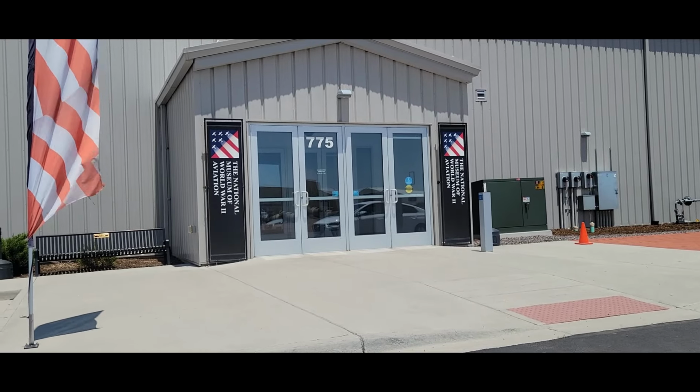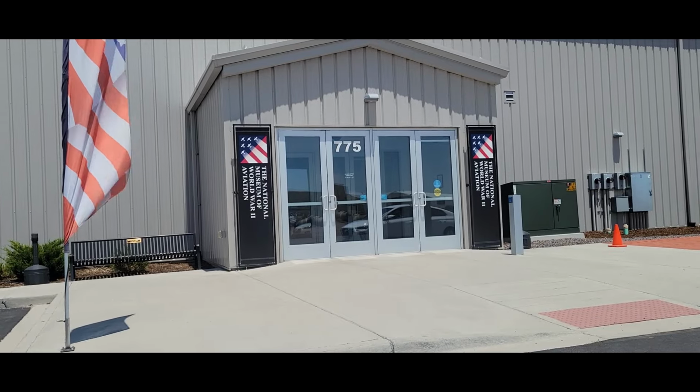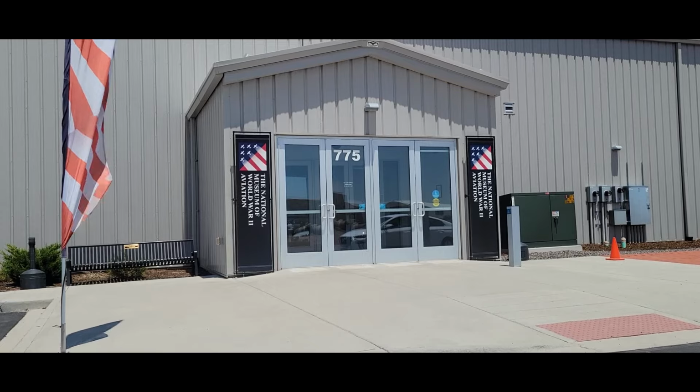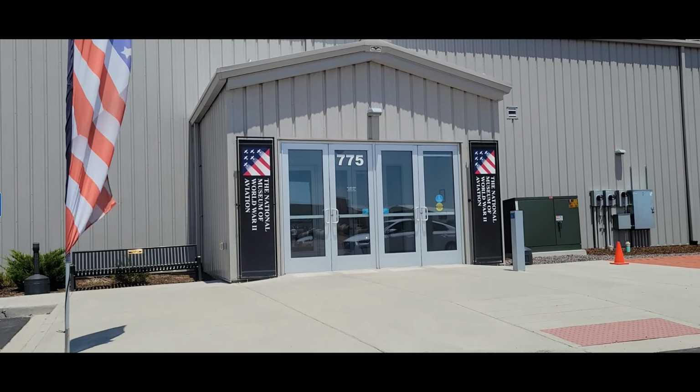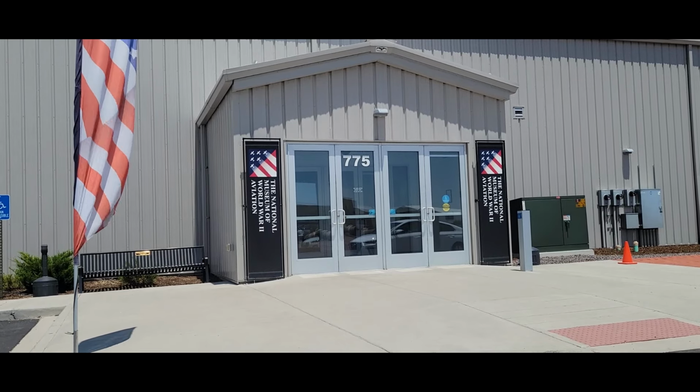So we're here at the home of the National Museum of World War II Aviation in Colorado Springs, Colorado, to take a tour of the facility. They've got like five hangars in here. They've got some really cool aviation stuff and a P-47.